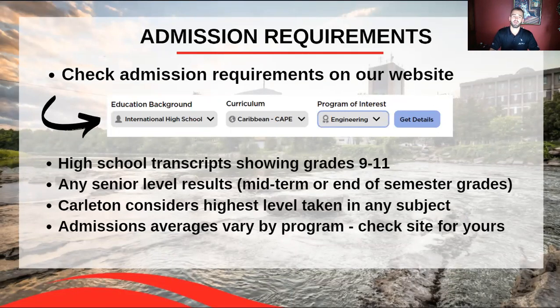For our students coming from an American curriculum, we are going to request a few things from you when you submit an application. We're going to request your high school transcripts showing grades 9 to 11, the grades you've completed at the high school level thus far. Throughout the year, we will also request midterm or mid-year results or end of semester results, depending on what your study schedule may be within your specific high school. We do consider the highest level of any subject taken, and our admissions averages do vary by program. So keep in mind that the admissions averages will be different for each degree program.